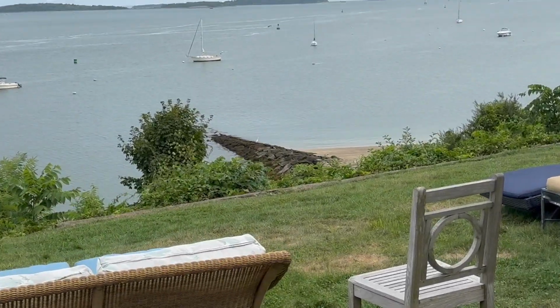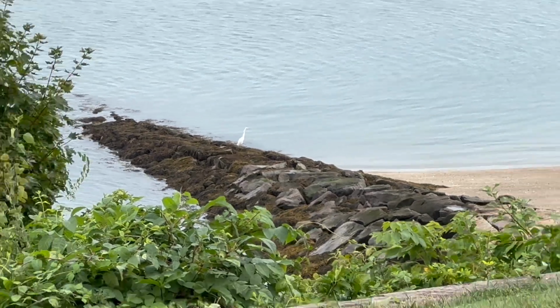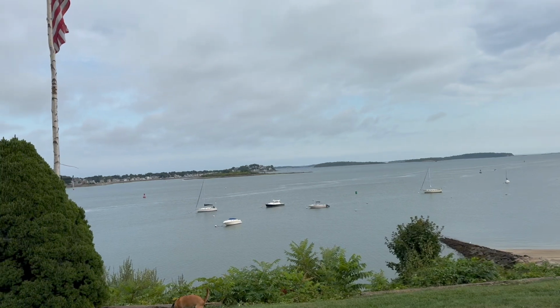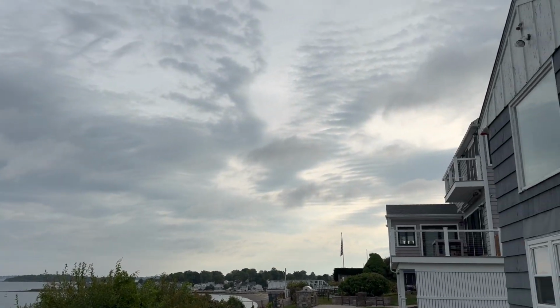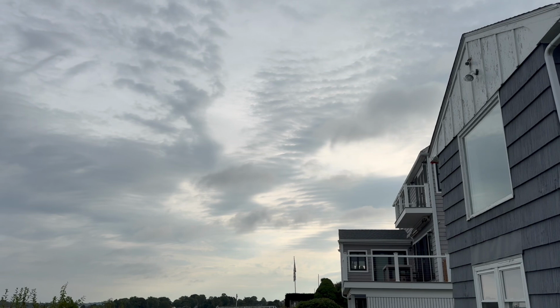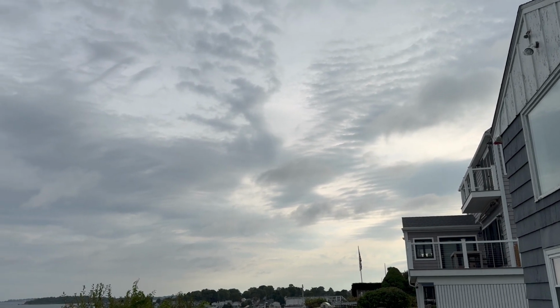Oh, we've got an egret. Good morning, egret. These beautiful heron are probably going to start flying south soon, especially when they see the cold front that's coming in tonight and tomorrow. Now, this weather's been changing by the second this morning. Look at those rivulets up in the sky, altocumulus, mackerel sky, not 24 hours dry.